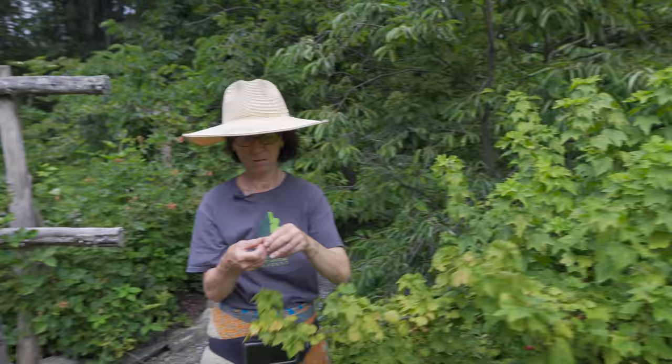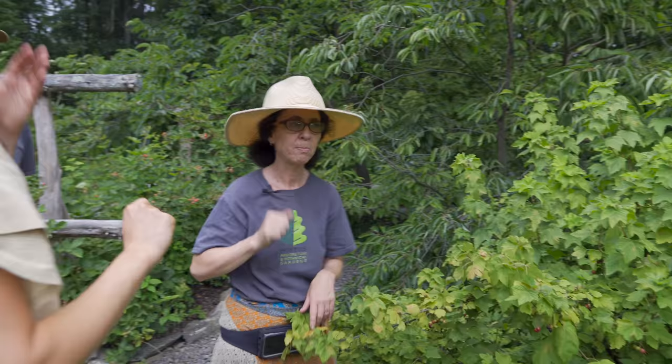Yeah. This we actually found on a rail trail. Little plants. It's not that bad, but I prefer the red. We may have some of the white. Here, try that one. So good.